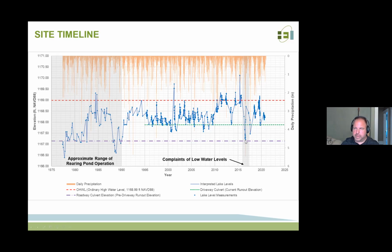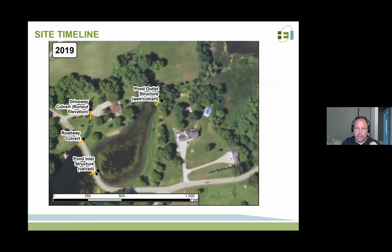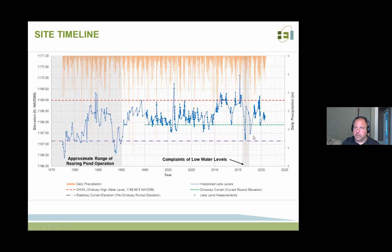And you'll see there was a pretty big drop here below that driveway elevation, but then also almost down to that roadway elevation. This coincides with the fact that the only way you drop below this green line is if you, number one, have a drought, or number two, this gets opened up and set very low and the water's allowed to drain out of the lake, pass through here and continue on to the slough. So that's the only way you get these drops below the green lines: those two conditions.